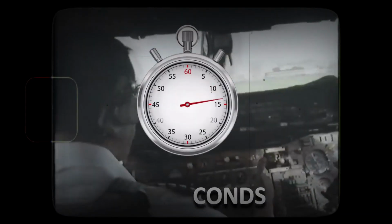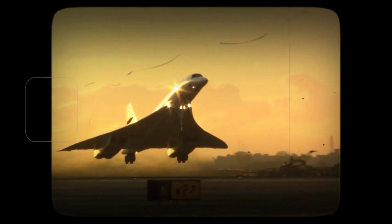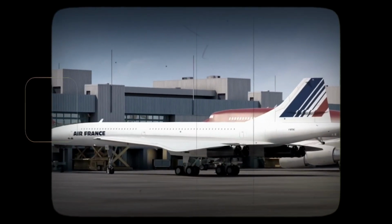However, the world watched in shock when on July 25, 2000, in just 121 seconds, its 30-year service came to an end. The model of this aircraft had to be discontinued forever.